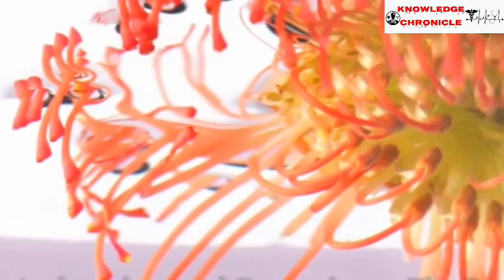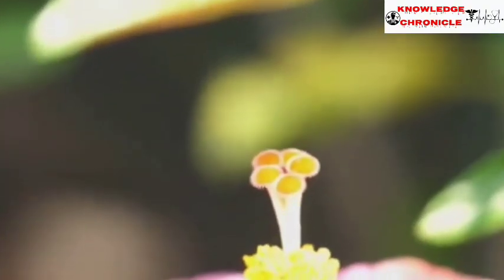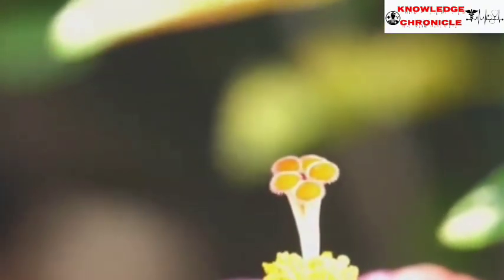Moving on, let's discuss the androecium. This is the male reproductive part, consisting of stamens. Each stamen actually has two main parts, the anther, which produces pollen grains or male gametes, and the filament, which is a stalk that holds up the anther.